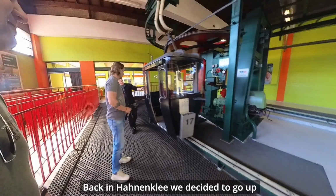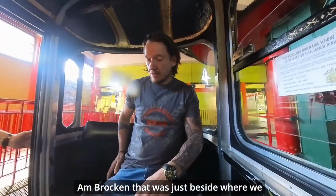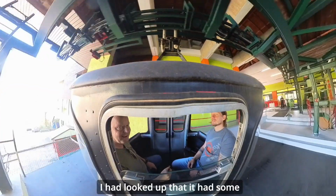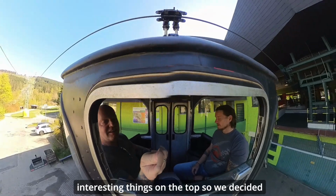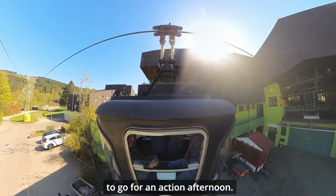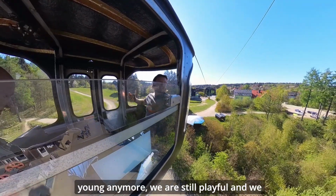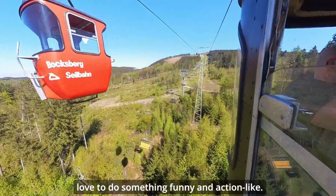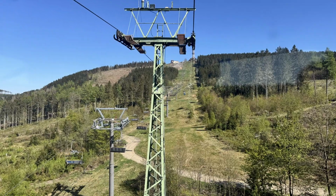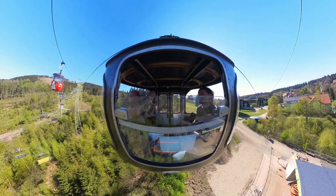Back in Harnikley, we decided to go up to the local mountain, the Brocken, that was just beside where we were living. I had looked up that it had some interesting things from the top, so we decided to go for an action afternoon. Even though Claus and I are not quite young anymore, we are still playful, and we love to do something funny and action-like. And we were definitely not disappointed.